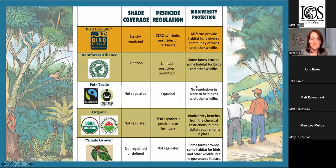And then within Rainforest Alliance, they do allow a limited number of pesticides. They weed out those that are considered to be the most harmful to biodiversity and to the environment, but they do still allow for a limited pesticide regimen on their crop. And then for shade grown, of course, because it's not a certification, we have no idea if pesticides are used within those farming systems. And then lastly, that last column that you're going to see there under biodiversity protection, for bird friendly, we want all farms to be providing habitat for a diverse community of birds and other wildlife. And that's our MO.